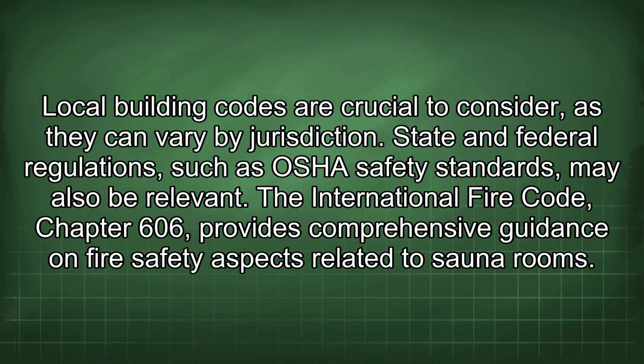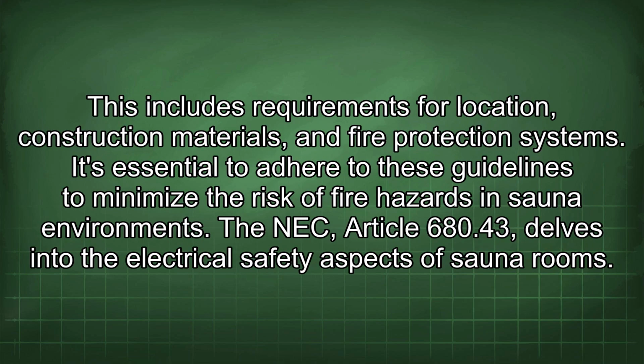Local building codes are crucial to consider, as they can vary by jurisdiction. State and federal regulations, such as OSHA safety standards, may also be relevant. The International Fire Code, Chapter 606, provides comprehensive guidance on fire safety aspects related to sauna rooms. This includes requirements for location, construction materials, and fire protection systems. It's essential to adhere to these guidelines to minimize the risk of fire hazards in sauna environments.